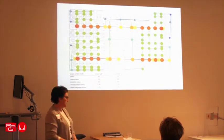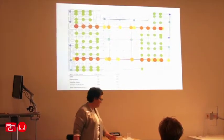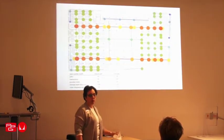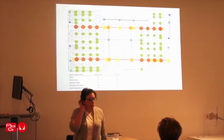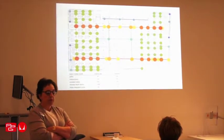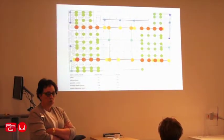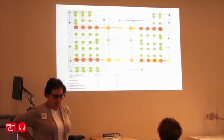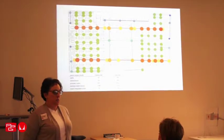Yes, sir? Okay, with this, I mean, you're comparing numbers of circulation and getting to a result that you find desirable. But looking at the actual numbers of what the floor plan held before, people-wise, function spaces, is that compatible with what this design actually ended up with?